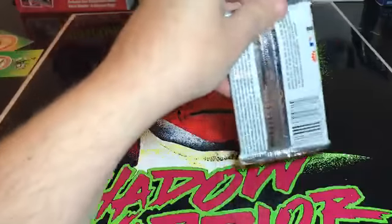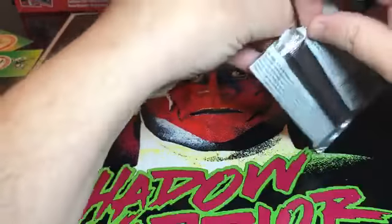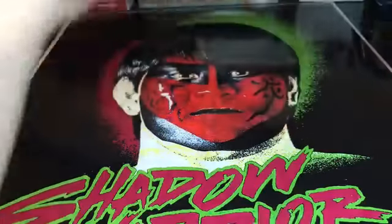Jeez, some of these older packs are just really tough to open up. So I'm going to revert to stabbing. Hide your kids. So here we go, second pack of the night. I'm going to spend 25 minutes trying to open this pack. There we go. All right.